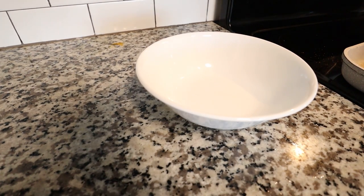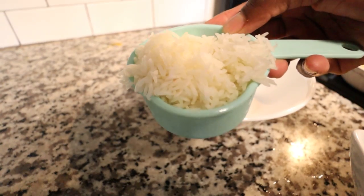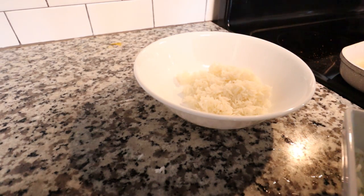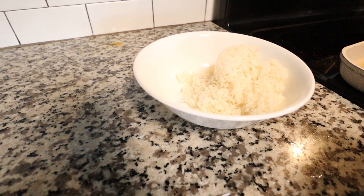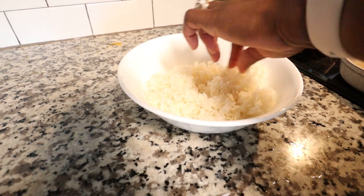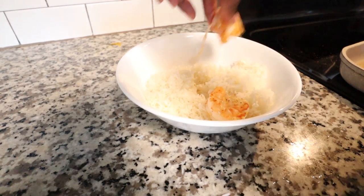Okay, so for my dinner, I'm going to have 2 cups of white rice. I usually just do 1, but since I want to stay full, I'll do 2 cups. So there is 1 cup, and here is 2 cups. Next, I'm going to add my shrimp. The shrimp is roughly 10-15 calories a piece. This is how they look when they came out. They're still big, and again, I got these from Publix. So I'm going to add my shrimp.